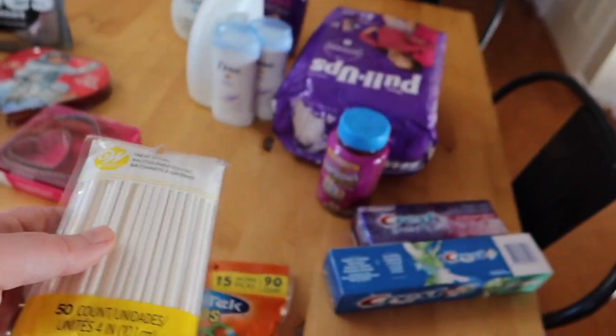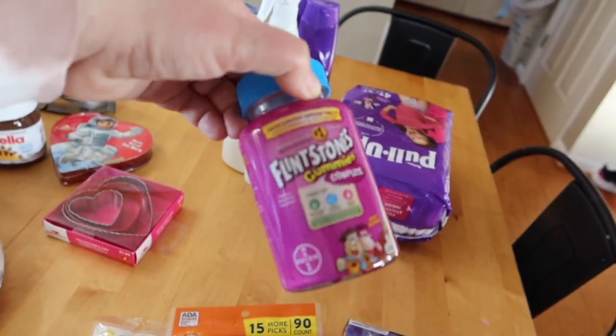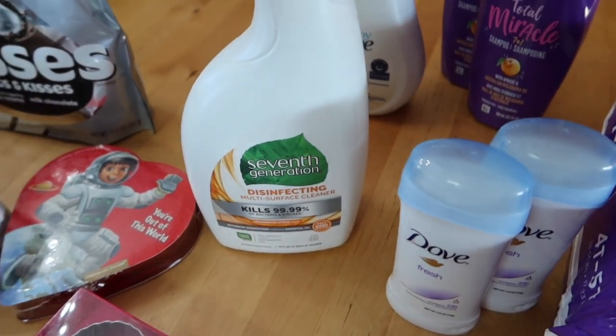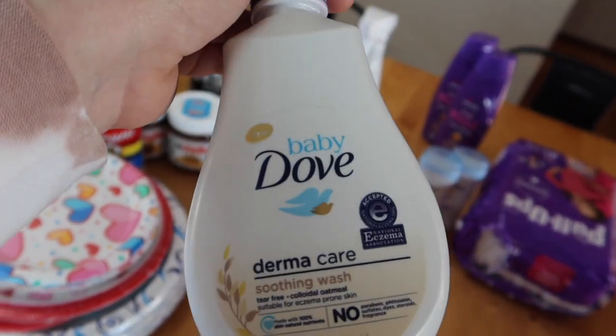So she needed some sticks to do that with. More toothpaste. We're running low on toothpaste and deodorant, things like that. The girls were all out of their Flintstone vitamins. Dove deodorant. My favorite 7th generation cleaner. Some more baby Dove. This is the kind that I wash Natalie in because she has eczema.